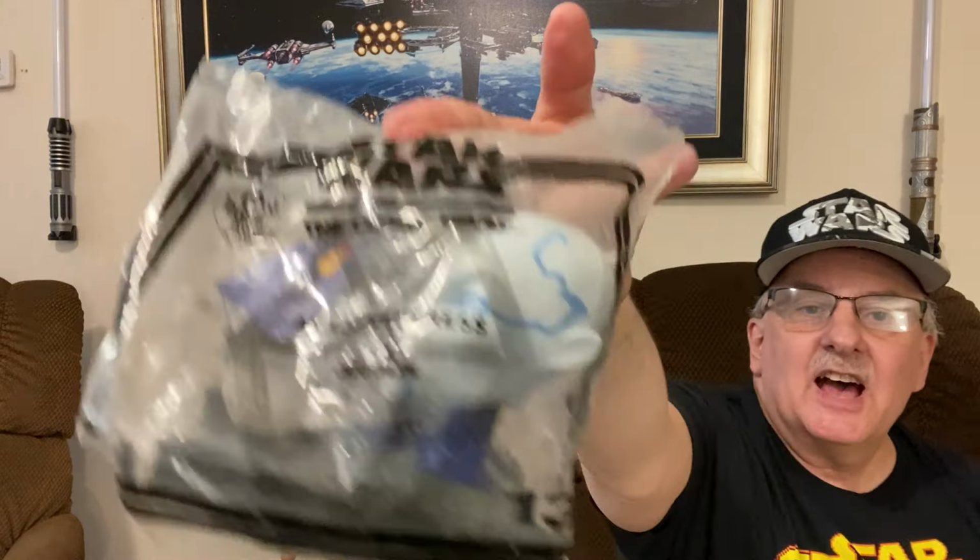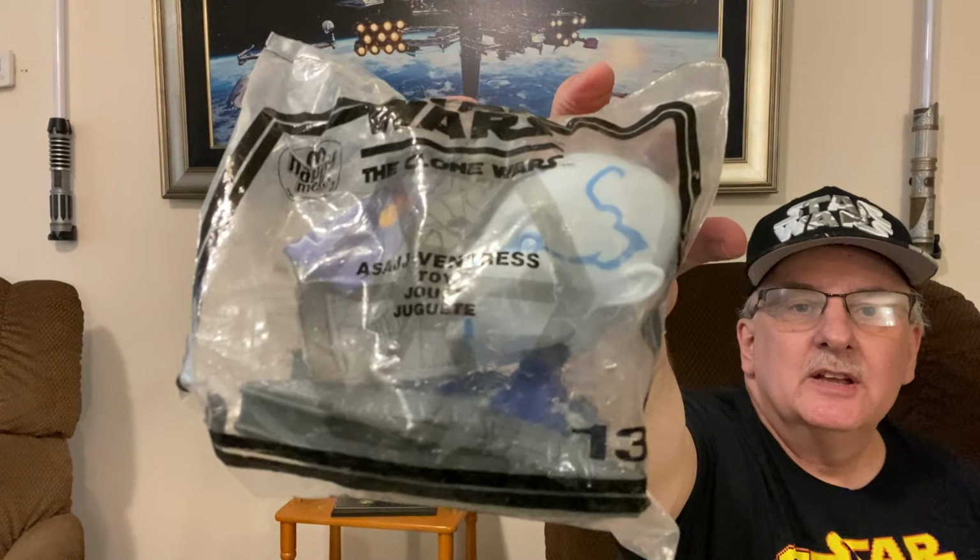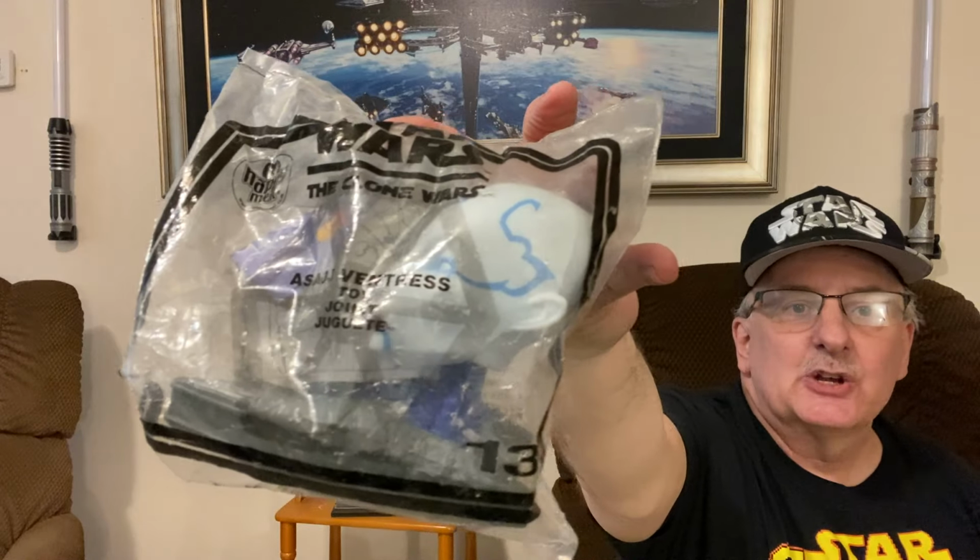Now we've got some toys. First of all, we got one that is still wrapped up here. And these are from Star Wars: The Clone Wars. And the very first one here is Asajj Ventress, which is basically a big head on a small ship. So kind of a neat little toy for the kiddos who were playing around with Star Wars stuff at that time. And this, of course, is from The Clone Wars.